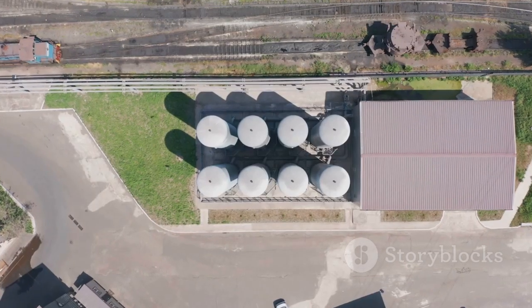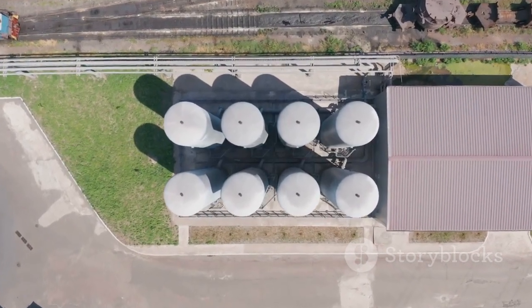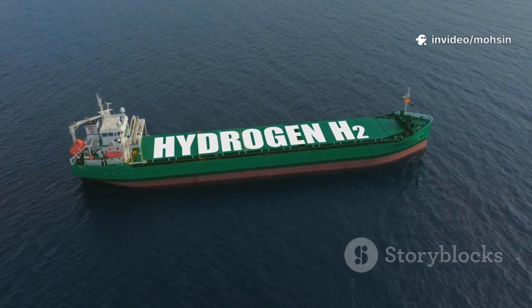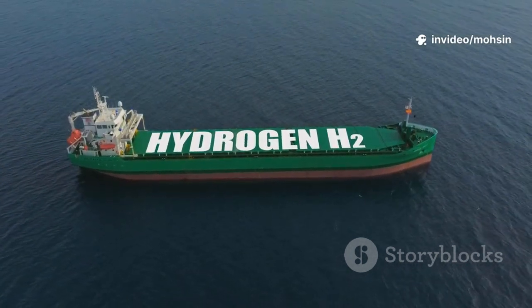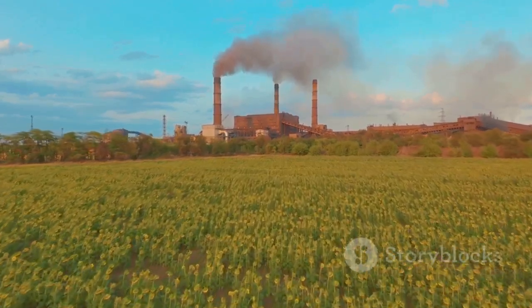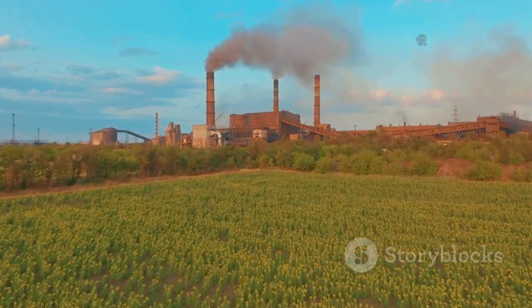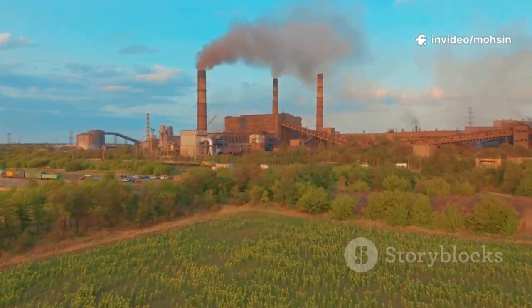When we use hydrogen as a fuel, its only byproduct is pure water vapor. That means no carbon dioxide, no smog, and no toxic pollution, just clean, invisible steam. Imagine a world where our cars and factories run without dirtying the air. Now compare that to fossil fuels. Burning coal, oil, and gas releases greenhouse gases that trap heat in our atmosphere, driving climate change and polluting the air we breathe. The difference couldn't be clearer.